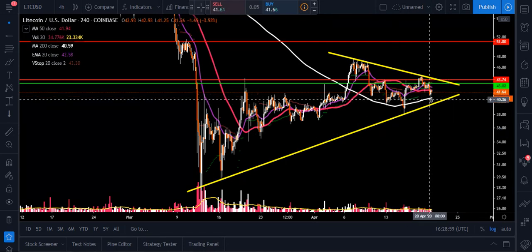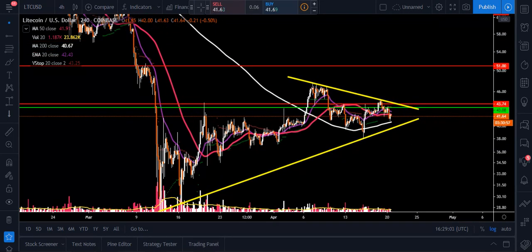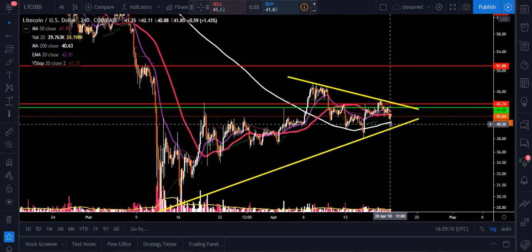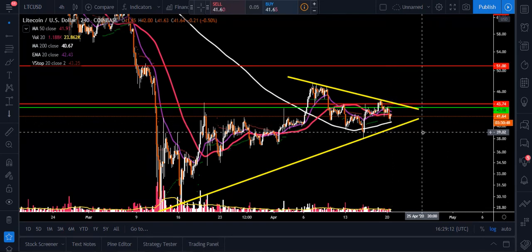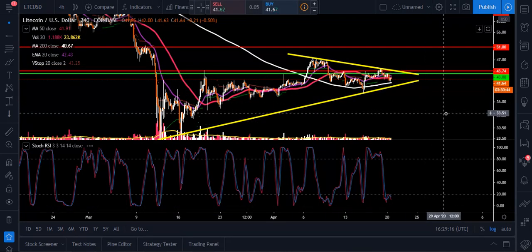But for Litecoin, we're sitting right now pretty close to that support of the 200 moving average on the 4-hour time frame. And that's going to put us at about $40.67. So that may be an area of support right here that I'd look at, and then it'd be down around that 39.02. In terms of the indicators, I'm going to take a look at our stock.